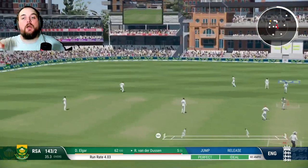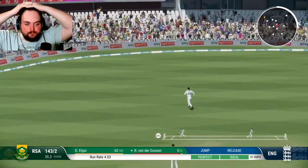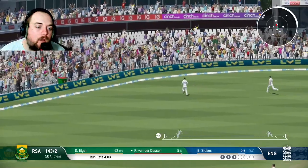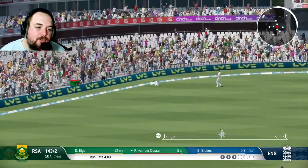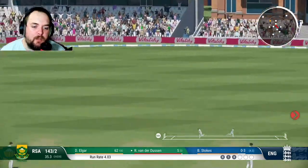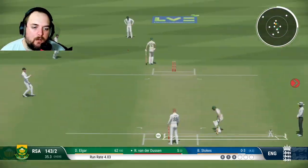Yep. Catch! Oh, we found a gap there as well. Has he found a gap? Should stop it. Yeah, good stop on the boundary. Keeper's end. Run out. Could be. Nope.